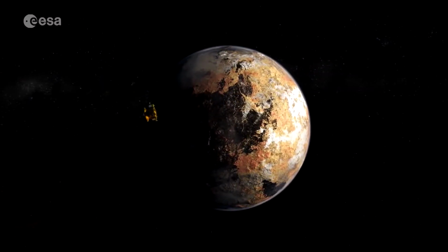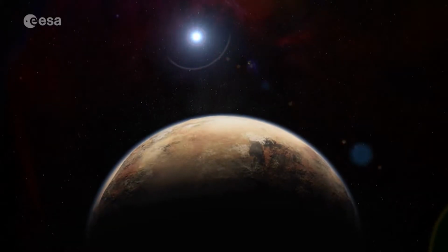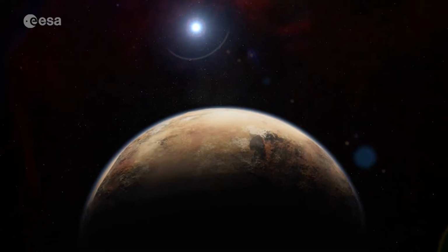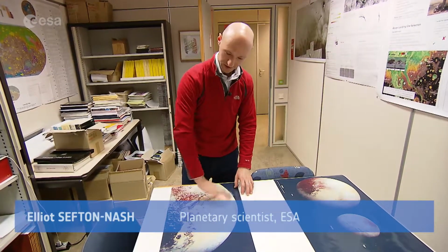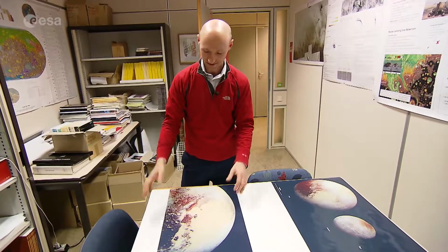The spacecraft spent 16 months sending its data back to Earth, and scientists and non-scientists alike have been enthralled by what it has revealed. If you go in closer to the surface, you can see this type of really diverse terrain. So you have a very bright region. These are flat plains. I'm not entirely sure how they formed yet, but there's a couple of leading theories.